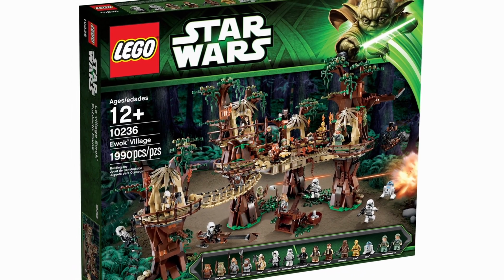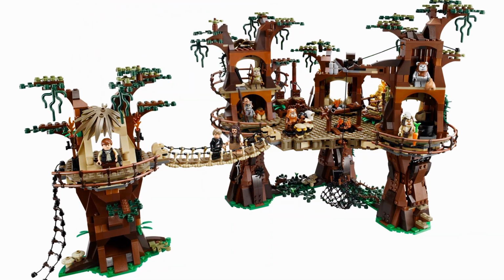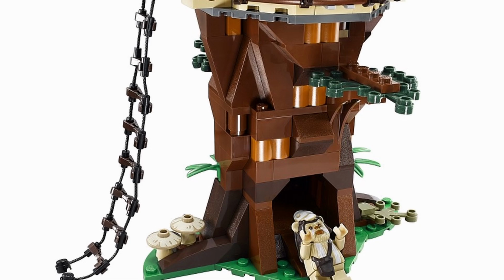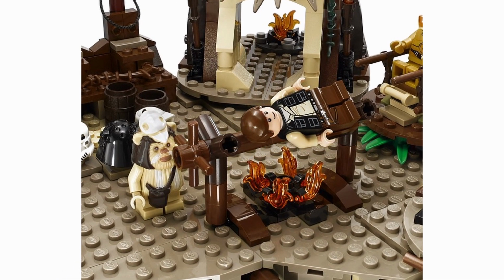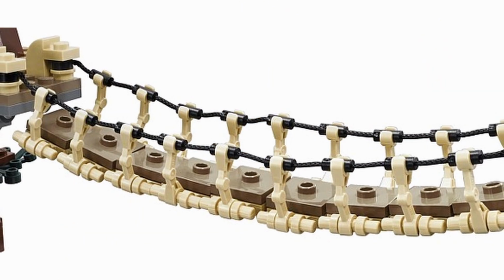Coming in at number 1, we have set 10236, the Ewok Village. So this set is about 2,000 pieces, give or take. And this is technically a UCS set, technically not. But this set is phenomenal. It is the Ewok village that you see in Return of the Jedi when they're all celebrating when the Death Star has been blown up.